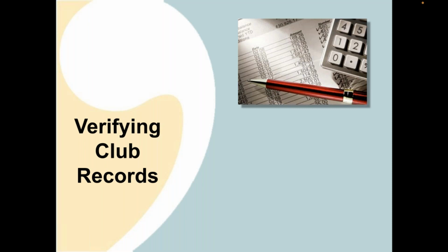Verifying your records is critical. It's not something bivio does automatically for you. If your records are not correct, your taxes will not be correct. There are 3 things your club should make a part of your regular operations to make sure the information which will be reported on your taxes is accurate. Each one checks different information.